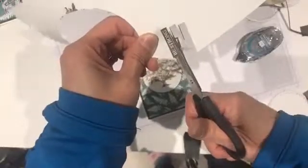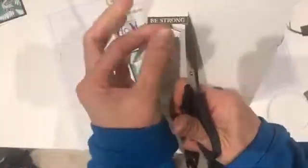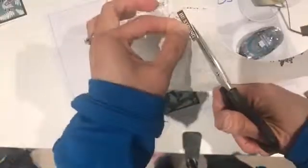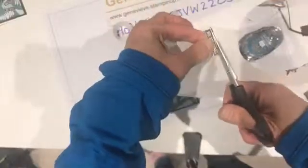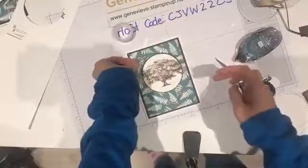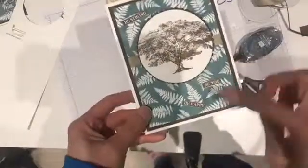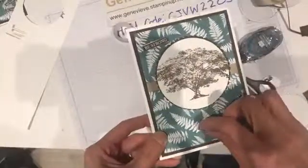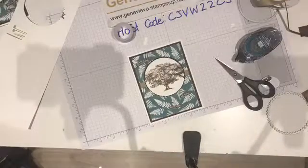Okay, so we'll just snip this out. I very rarely do fussy cutting. You know I love this sentiment when I'm actually taking the time to fussy cut it out. Because I think it's fun the way it is, but I think it's even more fun to cut it out. See? Here, I'll hold it up. Isn't it fun to cut apart the sentiment and put it where you want to? Okay, so let me glue that down.